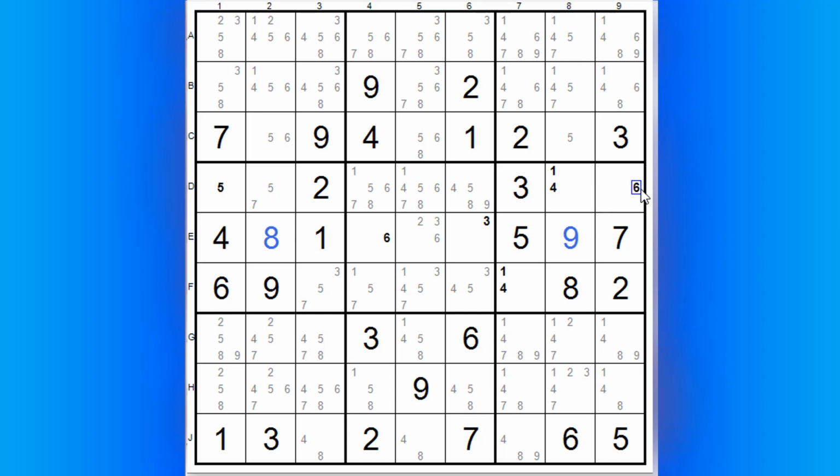I'll go over here and we'll do the 6. No 6 is down there.